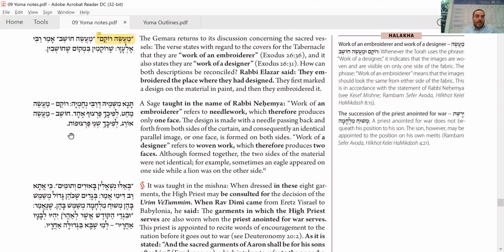Tana mishmei d'Rabbi Nechemia, rokem maaseh machat, lefichach parsuf echad. Choshev maaseh oreg, lefichach shnei parsufot. Another answer is no, they didn't actually look the same. When it says maaseh rokem, that's for the screen. That is something that's sewn in, and therefore only on one side would you see it. When you sew it, it looks the same. However, the designed one, maaseh choshev, that one is oreg, woven or embroidered, and that can be different on each side. It's two ply, so you can have one form on one side and another picture on the other side. So according to this, the maaseh rokem, the screen, would be simpler, and the parochet would be double sided.